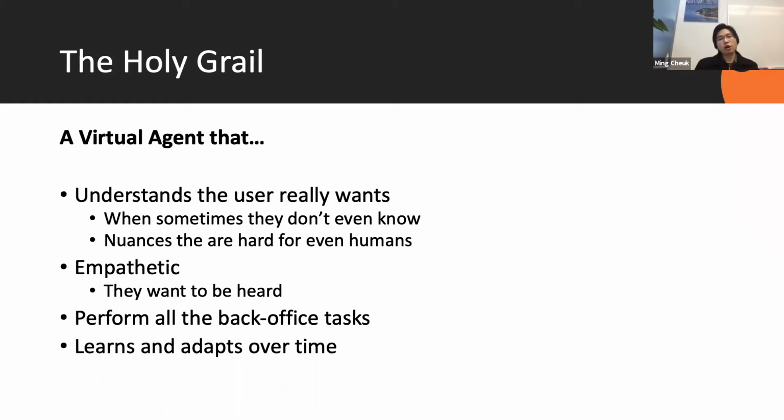So the holy grail of a virtual agent is one that can understand what the user really wants, even if the user sometimes doesn't know what they really want. Understanding the nuances of the questions, being able to show some empathy, especially if they've had a really tough time with their account, for example, and then do all the back office tasks, do all the processing to fix the problem itself, and being able to adapt to sudden spikes in demand. So that's the ideal virtual agent.